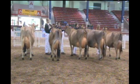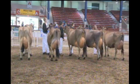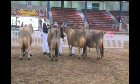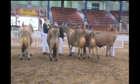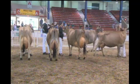For our senior champion in the junior competition of the Jersey Show. Some really nice cows back out here for senior champion. But when it comes down to it today, it's pretty close for who's senior champion and reserve. But this young lady with the 4-year-old cow, if you'll just bring her up, I think she's a little cleaner in her hock today. Flexes her hock just a little bit more than the cow that we have.